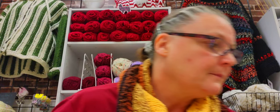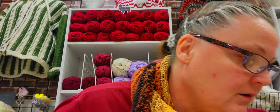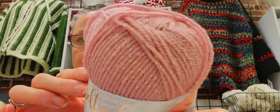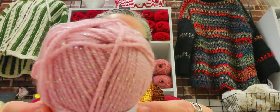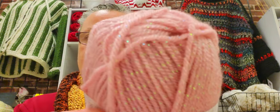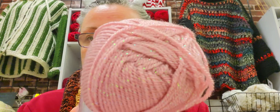So, is there any more Bella Coco? Oh, there's one Bella Coco. And this is called Crystal Decay. Look at the sparkle in that. Oh, so pretty. This is called Rose Quartz. Okay. This is 98% premium acrylic and 2% metallic. Yeah. Okay.